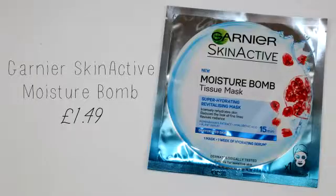So the next day my skin actually felt really soft and smooth, although it didn't look visibly brighter. But overall for 80p I thought this was pretty good, and I would award this a 3.8 out of 5.